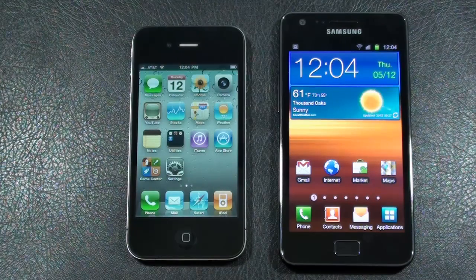Processor on the iPhone 4 is the ARM Cortex-A8 1 GHz processor. On the Galaxy S2, it's the ARM Cortex-A9 1.2 GHz dual-core processor. Operating system on the iPhone 4 is iOS 4. On the Galaxy S2, it's Android 2.3.3 Gingerbread, along with Samsung's TouchWiz 4.0 UI overlay.